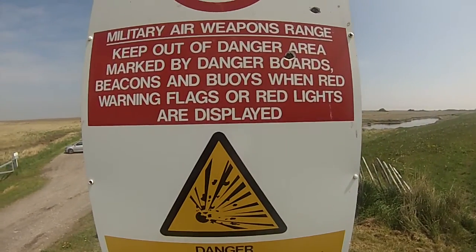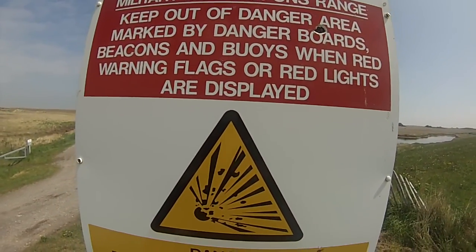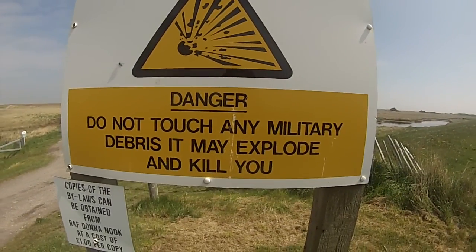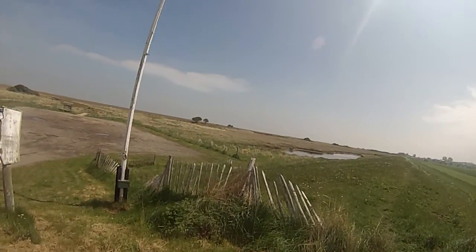Morning everybody, it's me, how are you doing? Today I'm at Donna Nook. Well, I'm not actually, yet. Currently at Saltfleet, which is one of the World War II military ranges. We're at Howden's Pullover. So I'm just going to show you this sign, look. Danger, do not touch anything. You may be killed.